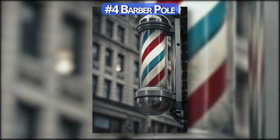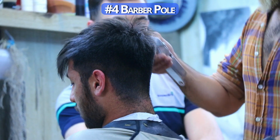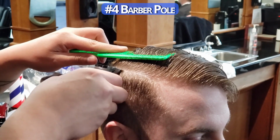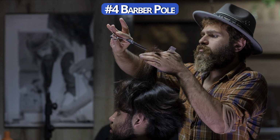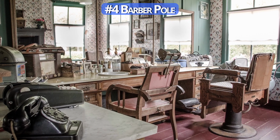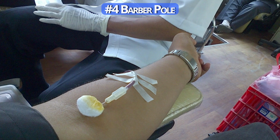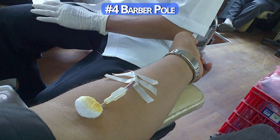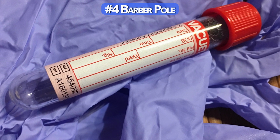Number 4. The classic spinning barber pole has a grim past. Back in the old days, before modern medicine, barbers used to do a whole lot more than just cut hair. They had all the tools, so people would come to them to get their hair cut, or their tooth pulled, or even their blood drained. Bloodletting was all the rage before science, and barbers were raking in the green by draining out the red.